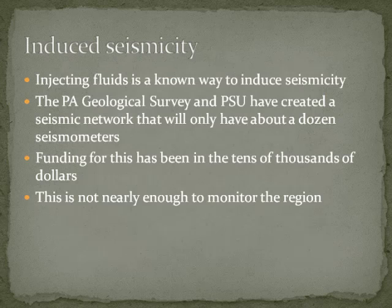Moving on to the next slide. Another issue is induced seismicity. If you inject fluids, people know that you create earthquakes. We have a seismic network in the state. It has about a dozen seismometers potentially funded, but it's been a very low amount, about $50,000 over 3 years. Not nearly enough to monitor everything, so we won't have the ability to really respond to induced seismicity reports, nor to monitor it. So we're partway on the way to getting it done, but we're not really quite there.